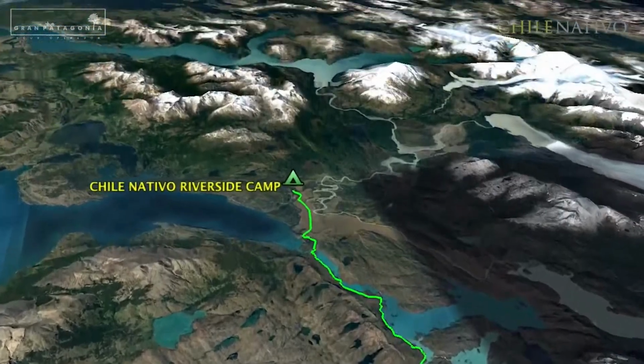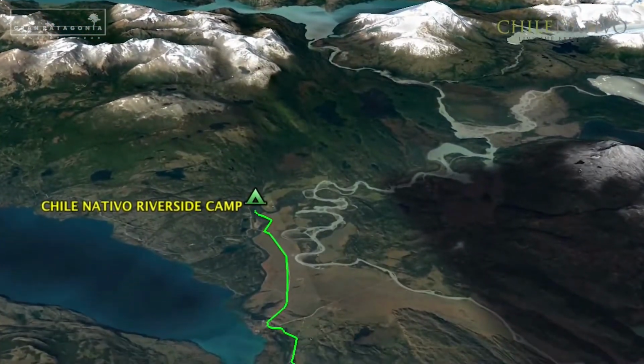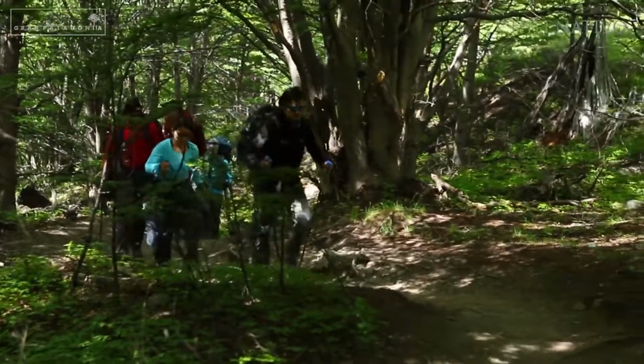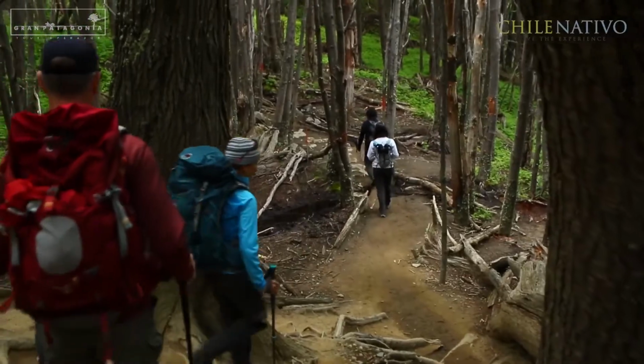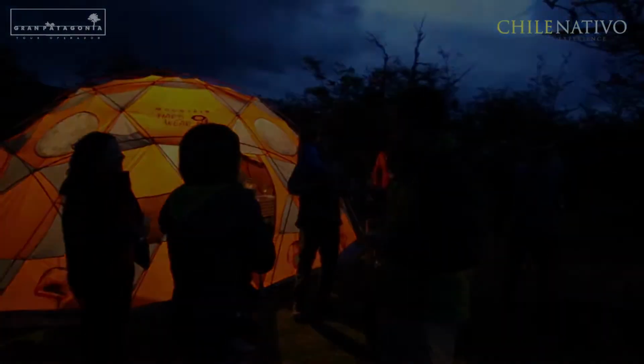We'll drive through the main areas of the park all the way to the Chile Nativo Riverside Camp, where we'll enjoy a gourmet dinner. 2 hours by transfer, 7 to 8 hours round trip hiking, covering 18 kilometres, 1.5 hours transfer to the Chile Nativo Riverside Camp.